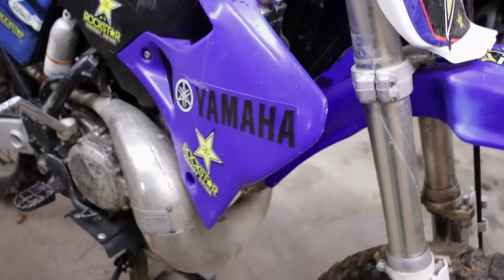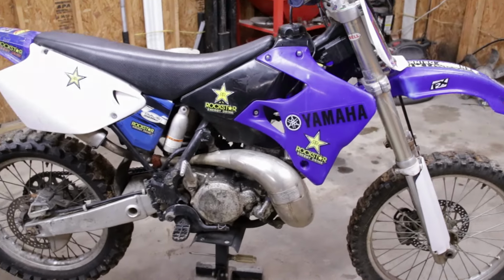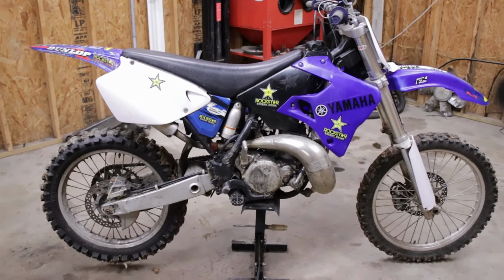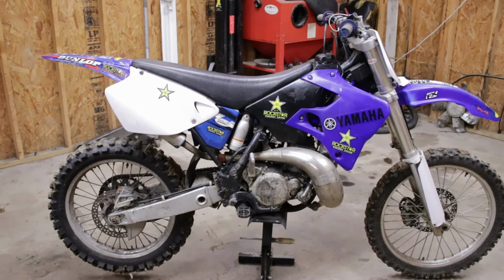So anyway, like I said, I'm going to pull the gas tank off and drain that, check it for spark, and we'll go from there with it.